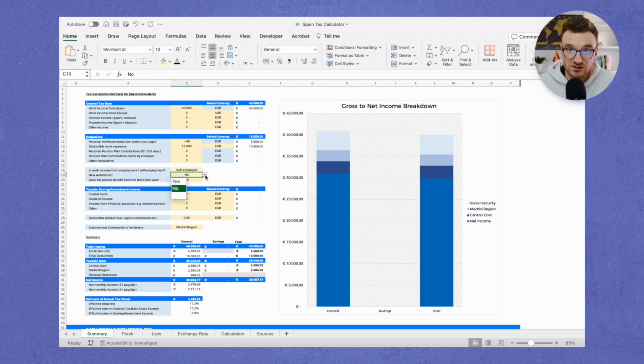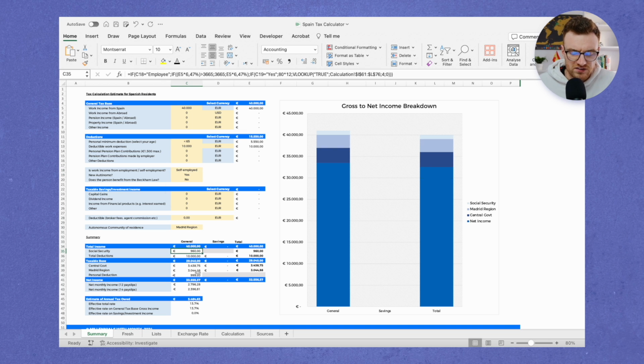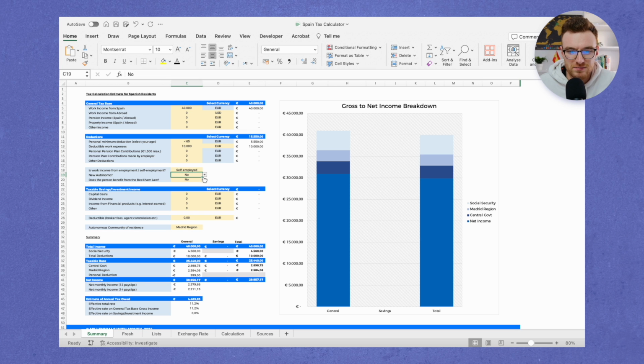If this person was a new Autónomo, we'll select yes, then this person would only pay 960 euros in social security. And you see that, of course, that person will earn more money. They'll have a higher net income by paying the lower rate, but they will also pay a higher rate of tax as well, because that will push them into a higher tax bracket.